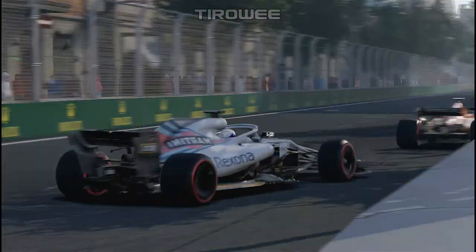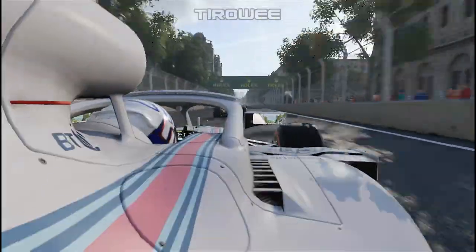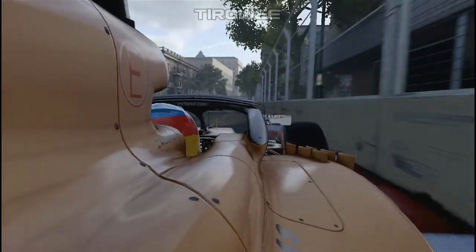Into turn two, still not quite close enough to make a move up the inside, but now we're going to get DRS on the back of Rio Haryanto, and this should be an easy move coming up now into turn three. Getting the switch team and DRS, even though Haryanto has DRS as well. We're going to pull to the inside of the Indonesian. It's going to blast past Rio Haryanto, coming down now into the breakdown.